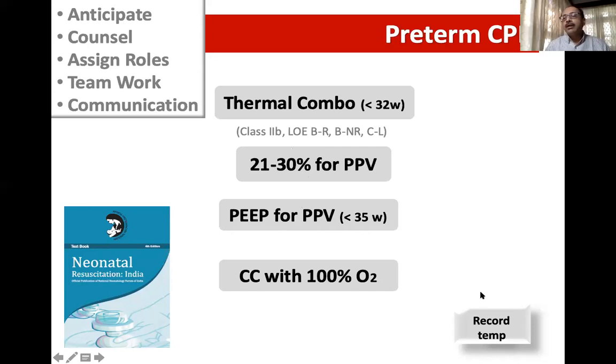But the key role remains that we must document temperature as we leave the delivery room, or for that matter, as the newborn arrives in the nursery for further care.